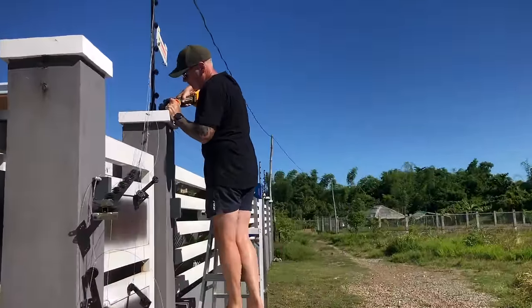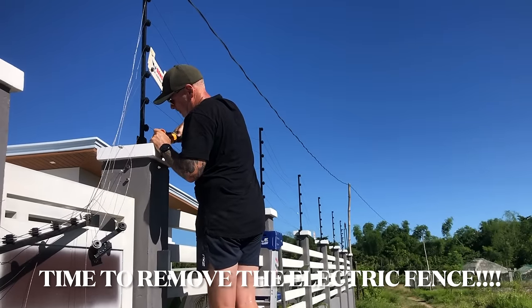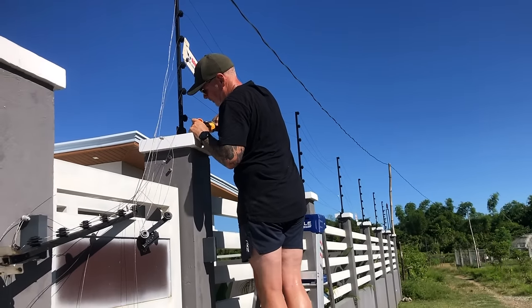He's grinding the electric fence. So we are going to remove all of it.